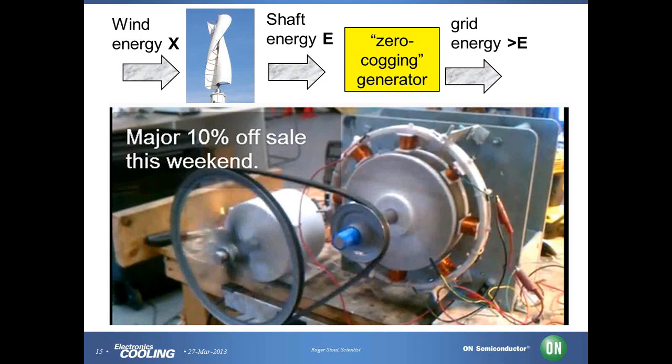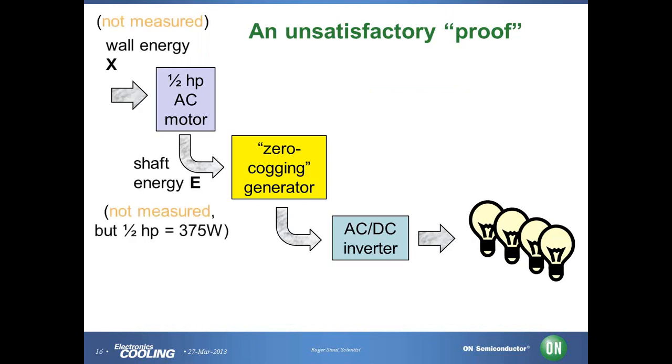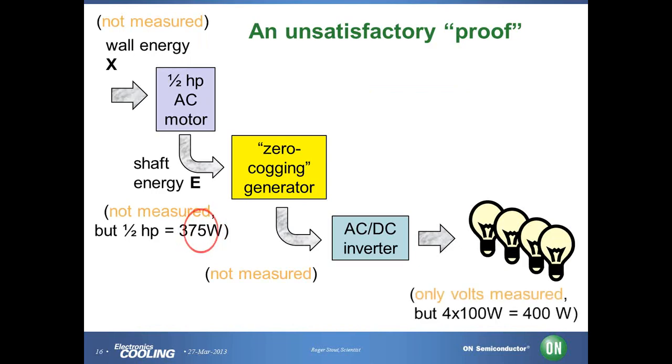Of course, it's a bit tough to directly measure how much energy is in the wind upstream of your turbine, and similarly to measure how much less energy is in the wind downstream of your turbine. So they avoided that issue completely, and to prove the generator claim, they plugged a 1/2 horsepower motor into the wall, inverted the generator's output to DC. I never did figure out why they bothered with that step. And then they burned off the energy in light bulbs.